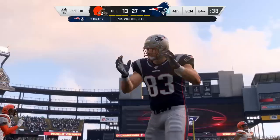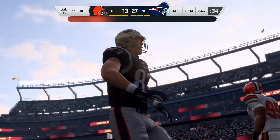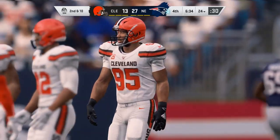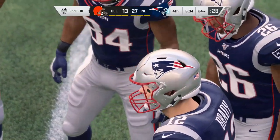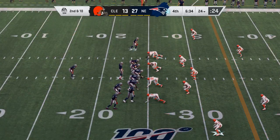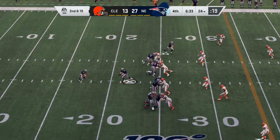Too tough to hold on to that one. It's second down. First quarter, Charles, you really emphasized the importance of winning the turnover battle as a visiting team, as an underdog. They haven't forced a single turnover in this game. And right now they're losing, so no turnovers might lead to no victory. Brady's incompletion on first down leads to a second and 10.